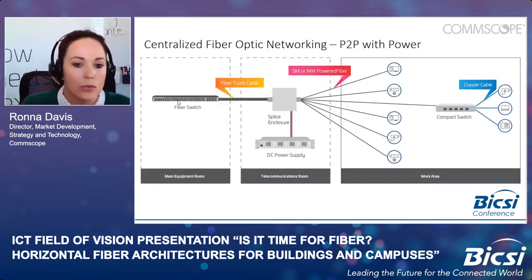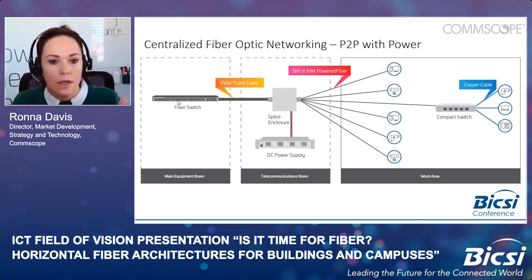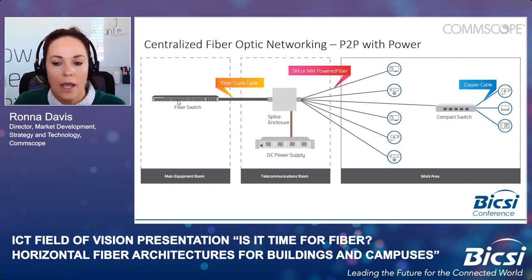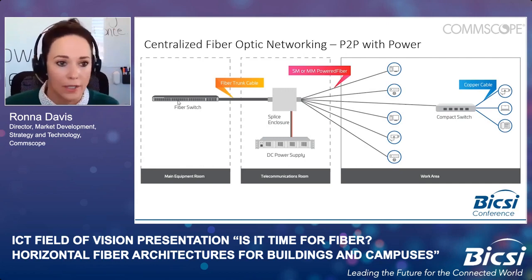The architecture you choose will likely be based on distance, availability of power, and whatever your power backup or UPS strategy is. Now, I think a key takeaway here is that powered fiber addresses some systemic issues around density, IDF crowding, and reliable power distribution, but it's still remarkably flexible. Now I'm going to cover PON architectures.